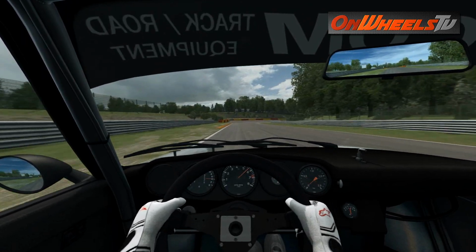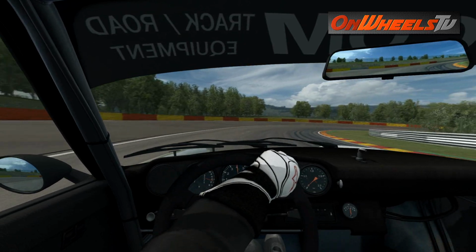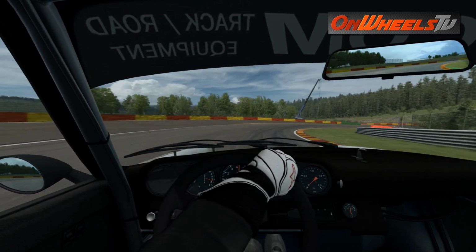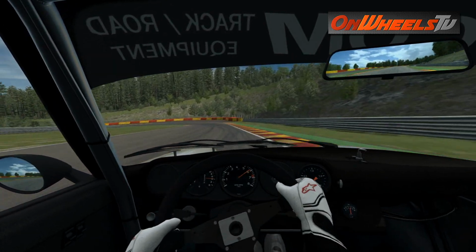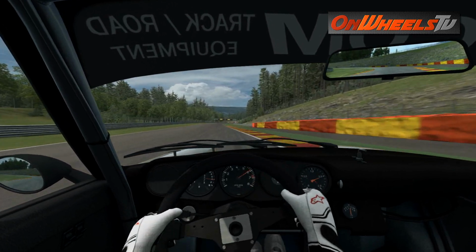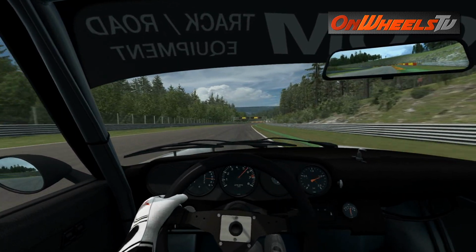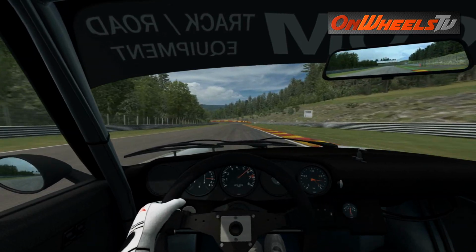Truly an iconic car, and a blast to drive in this sim. RaceRoom continues delivering great content. RaceRoom continues lacking some stuff that we would like to see to make the simulation more real.